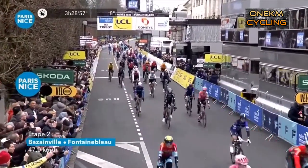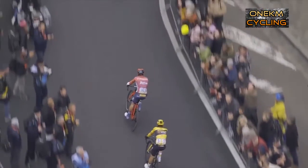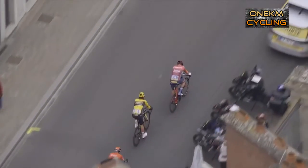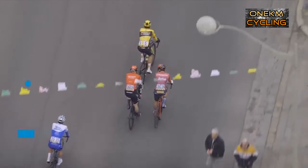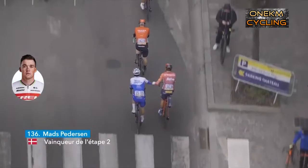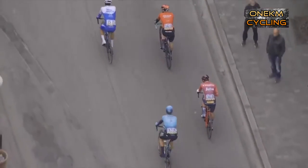We'll have to wait and check. But Mads Pedersen through the centre. Olaf Koy was on the right-hand side, and I think that Pedersen might have it. Third yesterday. Absolutely sensational. And Mads Pedersen is the winner of stage 2 of Paris-Nice.